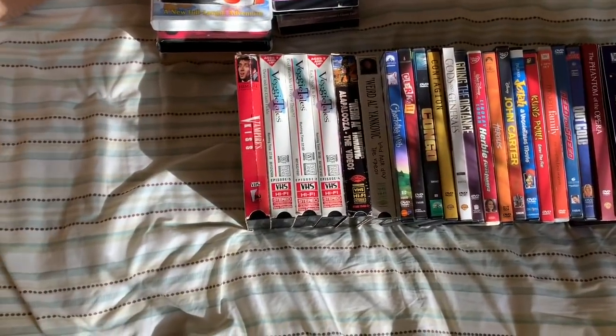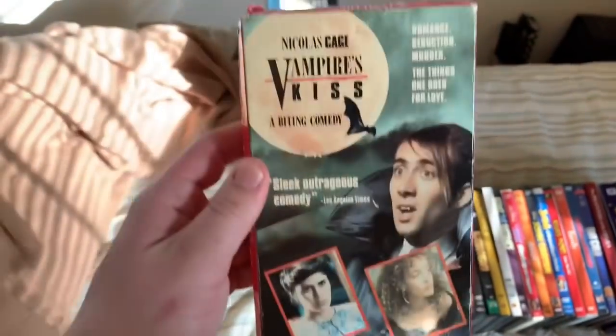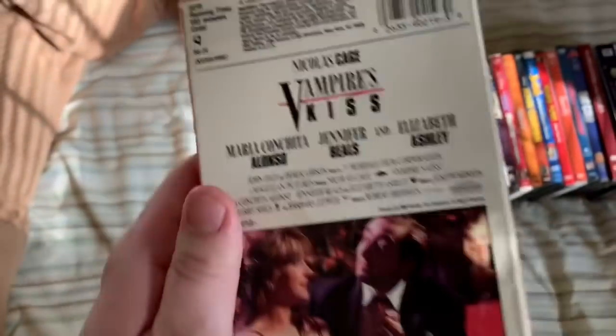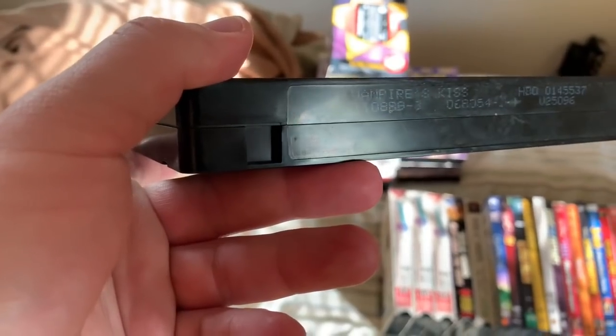Now, the next 4 tapes are the remaining tapes that I got from eBay. This one came in on Friday, April 26th. And this one's a former rental from an unknown video store. It has 2 print dates. November 7th, 1989 and November 8th, 1989.